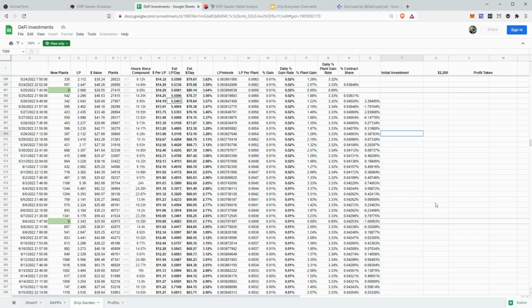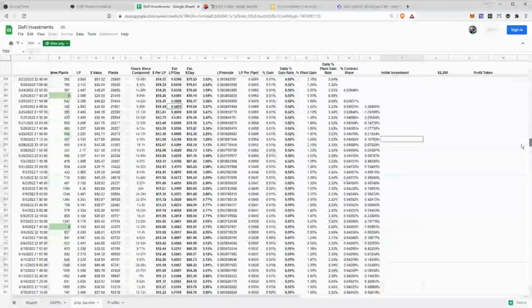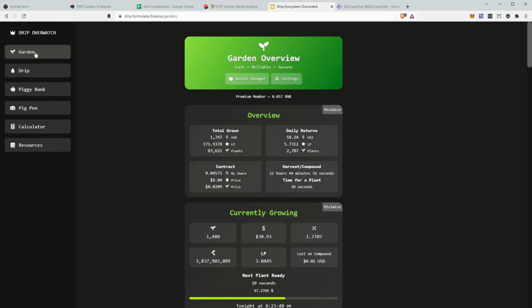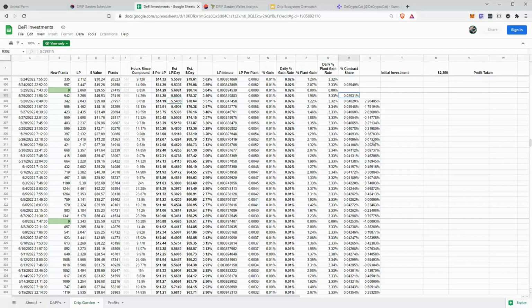So I started tracking about a month ago. If you've seen my previous videos, you'll know that I have a giant spreadsheet of all kinds of data that I've been tracking since day one back in mid-December. But within the last month, actually almost exactly a month ago, I started tracking the contract share percent that I own. And I find that from the drip.formulate.finance site. And if you go to the garden tab over here, you'll see that your contract share is listed right here. So I've been recording this every day right after I do my daily compound. And I've just been tracking that because I wanted to see, and I wanted to share as well, the effects of daily compounding versus your contract share percentage.